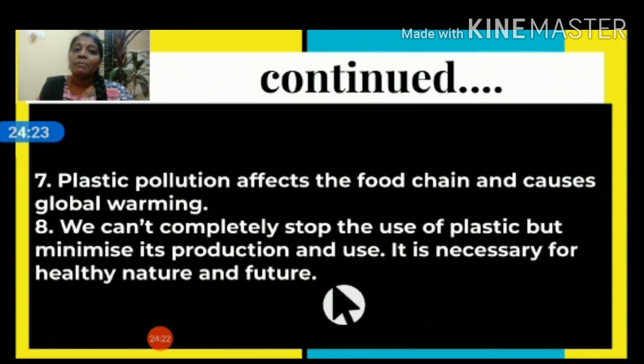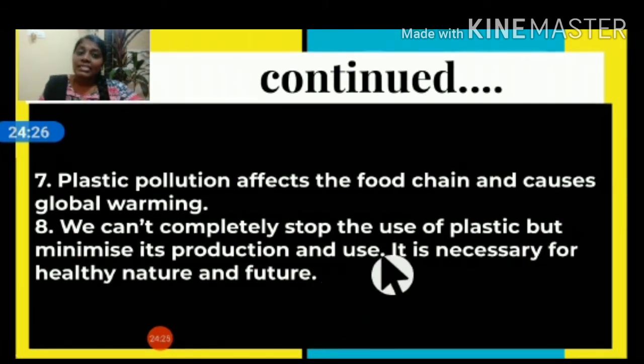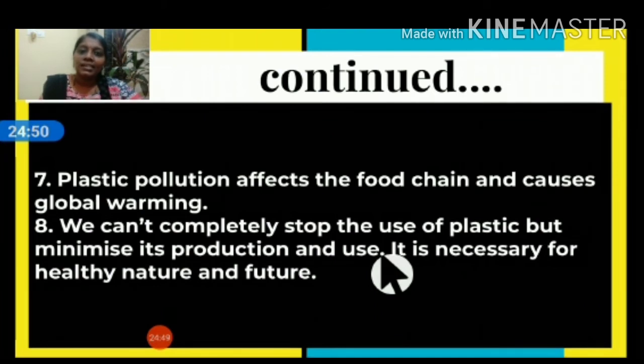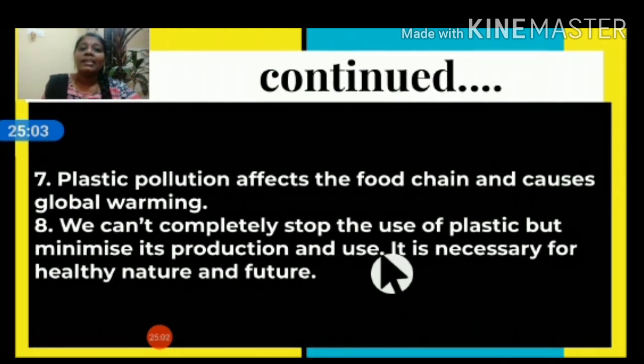We cannot completely stop the use of plastic, but we can minimize its production and use. As it is inexpensive, people are using it widely, so it is really tough to stop at once. Let's be practical. It is not that easy to stop at once. So we can do one thing: we can minimize the use of plastic. We can use plastic materials less, so the production will be less. This is necessary for our healthy nature and future. Both are important, isn't it?